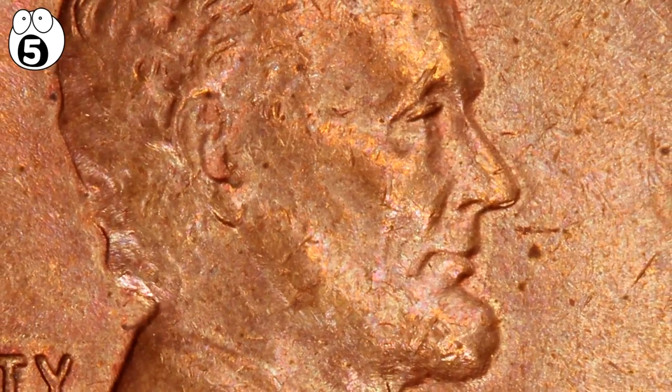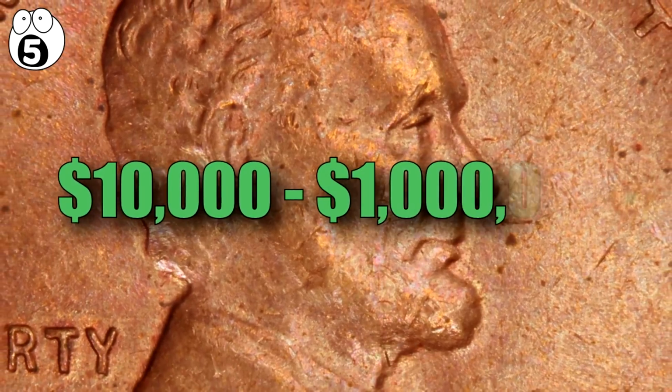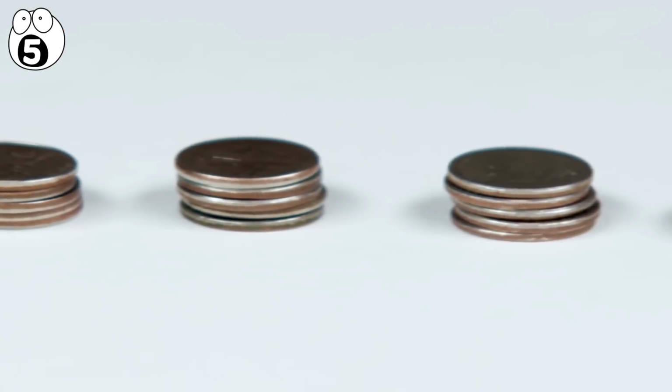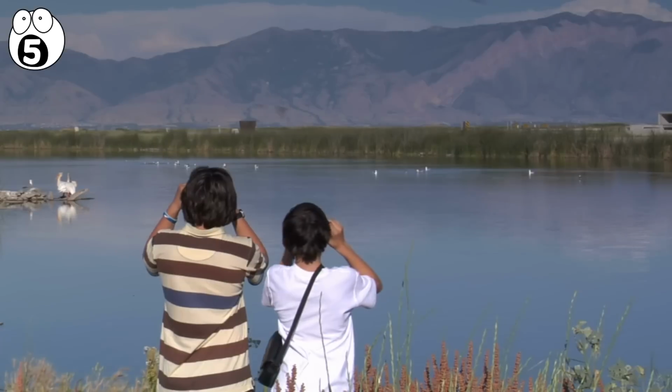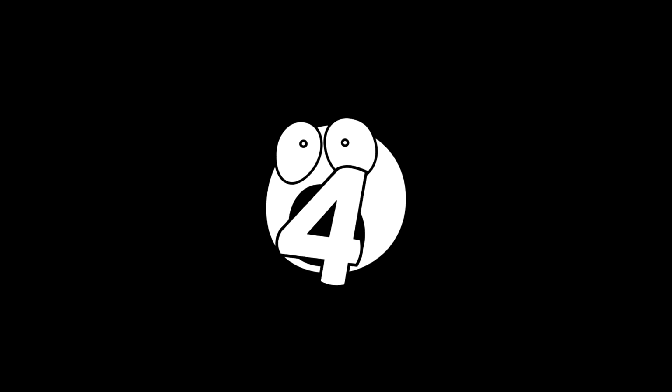These copper pennies with Abraham Lincoln on the face are now worth between $10,000 and $1 million, depending on their condition. These coins still turn up in general circulation from time to time, so keep your eyes peeled for the 1943 copper penny.